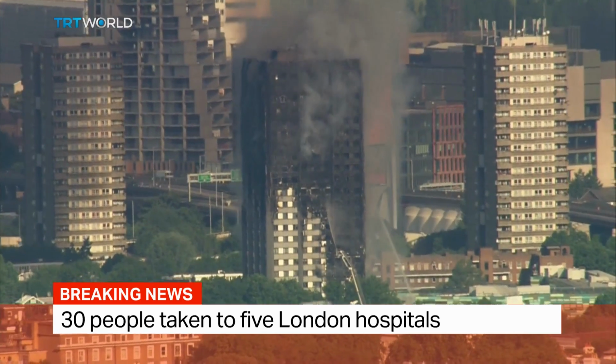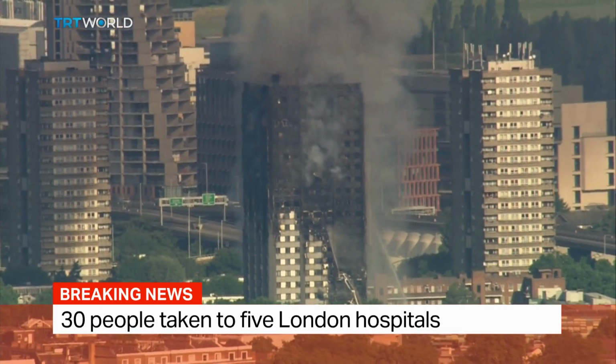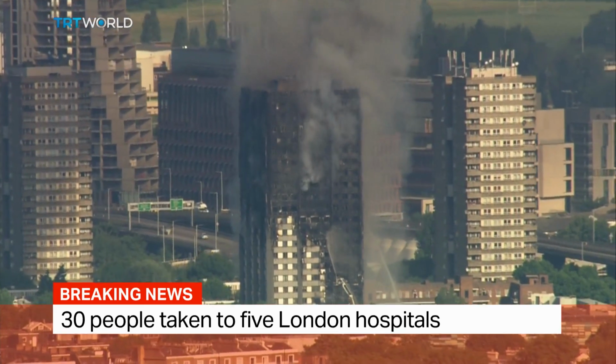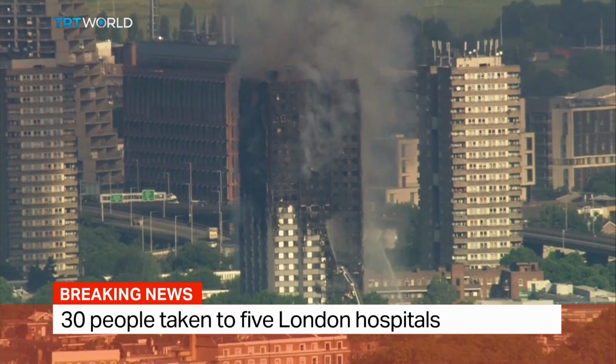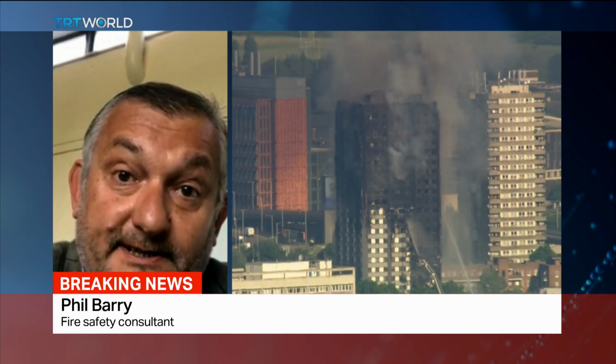Now, from what you've been able to see of these pictures of the fire, do we have any sense of how this fire may have started? Yeah, obviously, it's all speculation at this time, but looking at the speed of spread up the building, in my opinion, it's clearly spread up the outside surface, most probably by flammable linings.